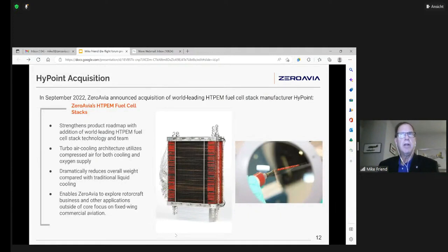So in working towards that technology, ZeroAvia has actually acquired a world-class fuel cell stack manufacturer called High Point. What they're especially working on is higher temperature proton exchange membrane fuel cells that would allow much higher energy density, and the acquisition of High Point will allow them to focus their development strictly towards that ZA2000 megawatt class power plant that's intended for the 2027 timeframe.